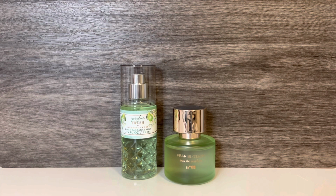And this has a juicy pear opening, along with a heavy peony note, but it turns into more of a soft, warm, woody floral scent with hints of pear. I didn't love this scent because it's heavily floral, and the combination with the pear is just okay to me. These two scents are similar with the juicy pear note, but Pear Blossom has more of a sharper, stronger floral, while Gingham Fresh has a more green floral and is overall more light.